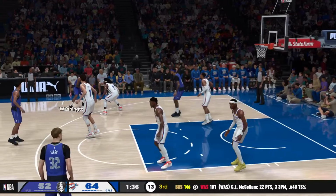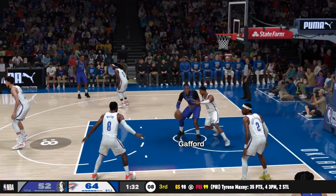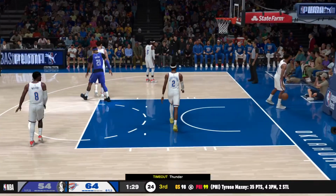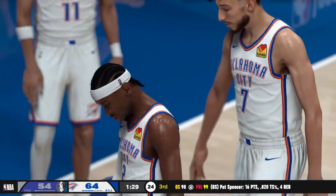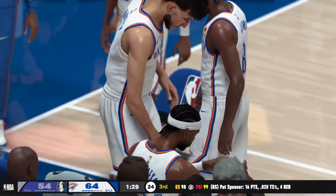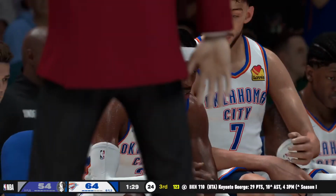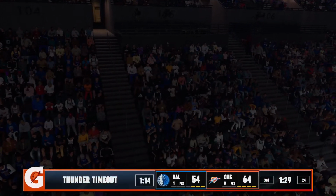Christie finds Washington. Now Gafford. Over Wiggins. It's good, and the Thunder lead is cut down now to just 10 points with that basket from Gafford. And no matter what they've tried, the D just has not been able to deny them the ball inside. And so Mark Daigneault calls a timeout. He's going to take a few moments here to check in with his team and regroup.